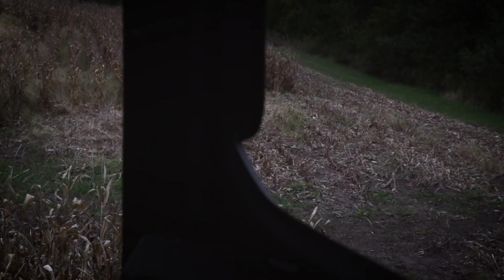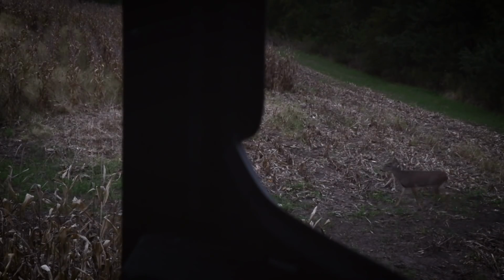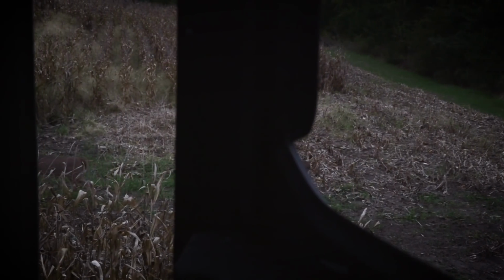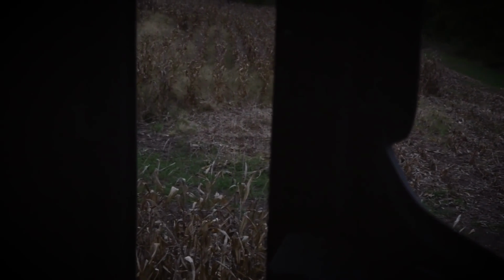The action is steady, but the buck never appears. Recently, Picket Fence has been very active in daylight in front of Owen's cameras. Now the bow hunter fears he may have missed his best opportunity.